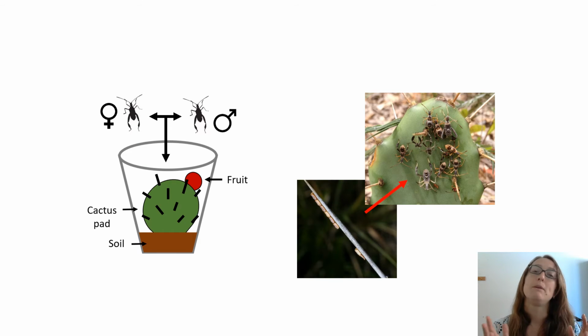Once females became reproductively mature, we placed them into their cactus pad environment with a male, and we allowed them to freely mate for 4 days. We removed the male, and then the female was allowed to lay eggs for 14.5 weeks or until the end of their natural life.